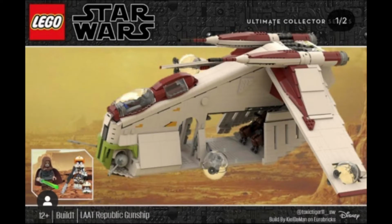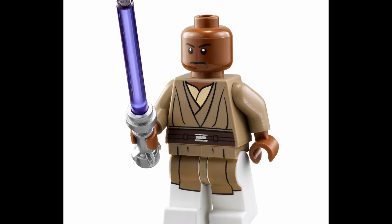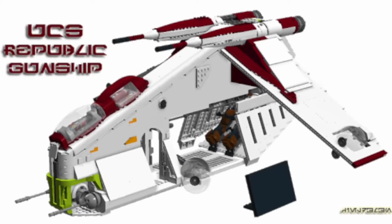So, jumping straight into it, first up is the UCS Republic Gunship with 3,292 pieces, and it will be costing $350. The rumored minifigures for the set will be Mace Windu and the Red Clone Captain. But to be quite honest, this minifigure selection seems really disappointing and lackluster since we as LEGO fans voted on LEGO's voting system for the minifigures for this set to be Jedi Bob and Phase 2 Cody, which both of them seemingly are not going to be in this set, even though just remember this is not final information, just rumors, but still, really weird and disappointing to see.